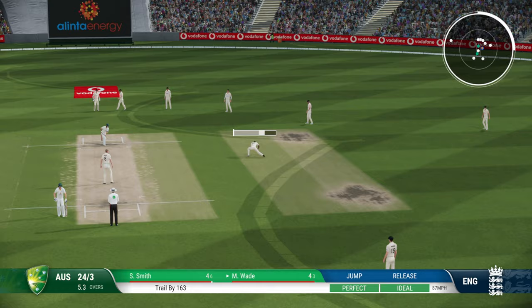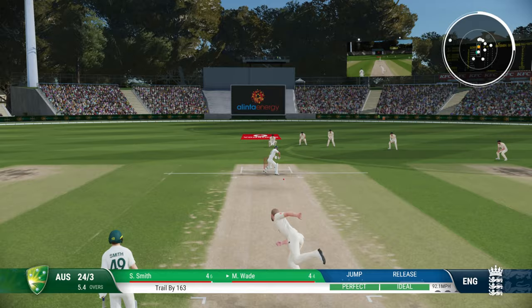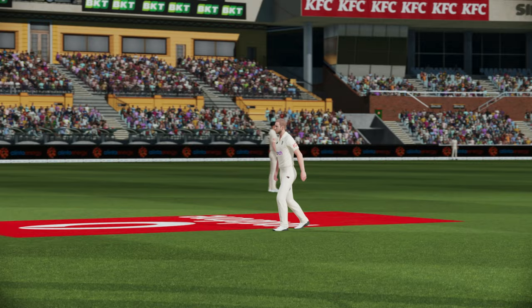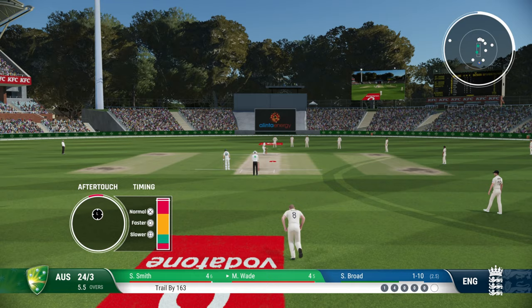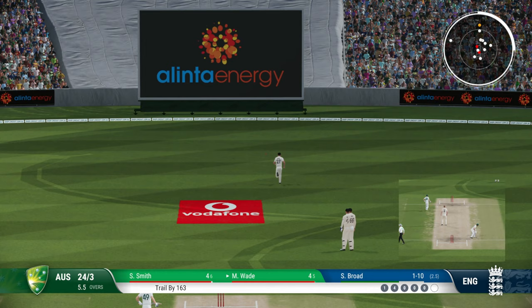Solid defence, very compact. Try an outswinger here. Just a little bit wide. A little late on that, no runs scored. Dry bouncer again. And that'll sit up. Now, that's a lovely shorter ball. Just keeping them honest. Still got a chance to use another one in this over.